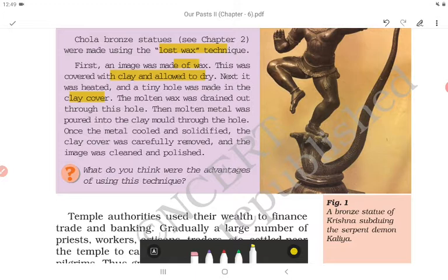Then molten metal was poured into the clay mold through the hole. Once the metal cooled and solidified, the clay cover was carefully removed and the image was cleaned and polished.